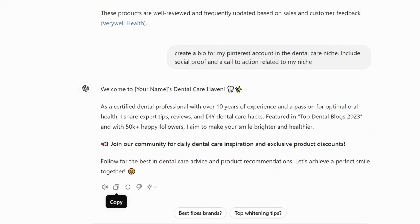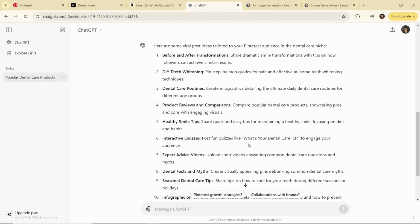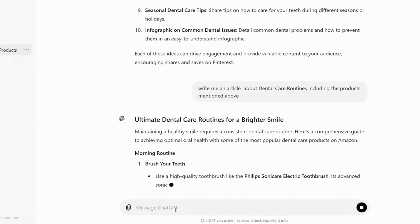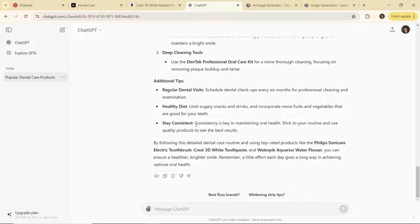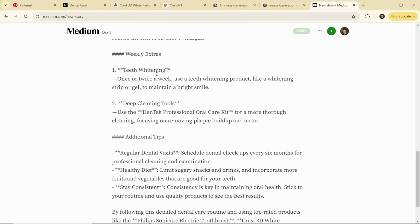Now go back to ChatGPT and ask it for viral post ideas tailored to your Pinterest audience. It will suggest topics based on your input. For instance, it might recommend a post titled "Before and After Transformations, DIY Teeth Whitening, Dental Care Routines," and many others. Choose the idea you like and instruct ChatGPT to help you craft an article about this topic. Now you can simply take this entire article that ChatGPT has generated for us and go to medium.com. Click on write and paste all of this text into this section over here.